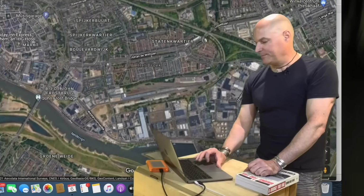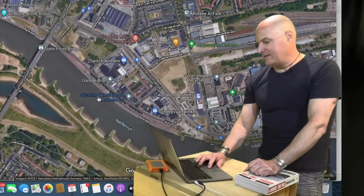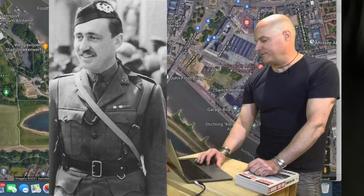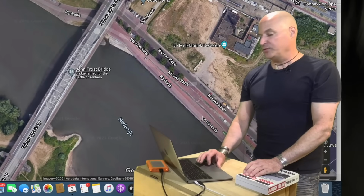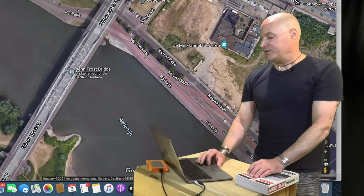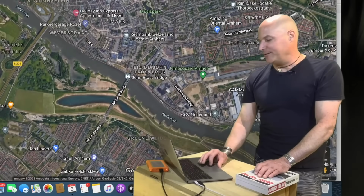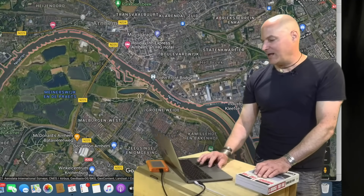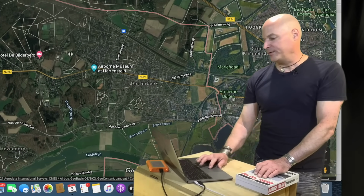here's the bridge. They've changed the name to commemorate the effort made by Lieutenant Colonel John Frost that parachuted in to try and capture the bridge. Ultimately, as most of you know, that effort failed. So they named the bridge after him, John Frost Bridge. He was captured by the Germans. All right, there's the bridge. So we're going to zoom out, and we're going to follow those train tracks west by north.